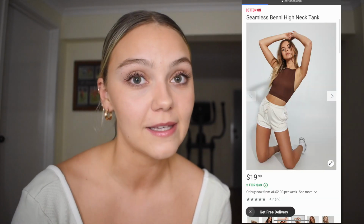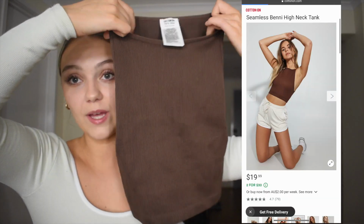This top here, I love this top so much. They have a lot of really good basics at the moment. And with this one, I didn't think the cut would look good because usually I'm weird with halter necks, even though I have a halter neck in this. Usually I have this complex that halter necks look really bad on me. But this is so cute and I actually love the way it looks on me.